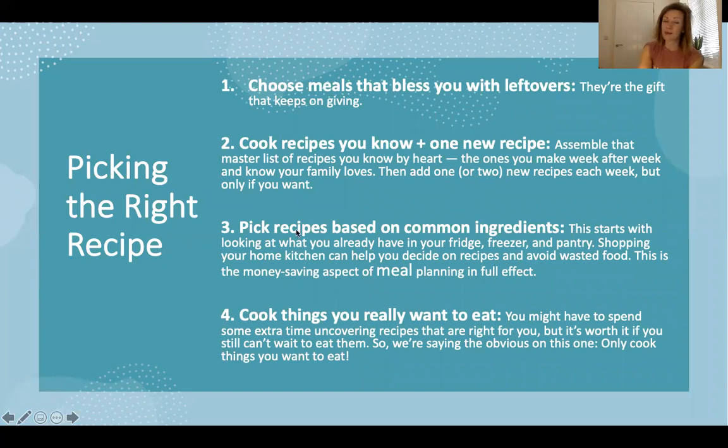The next one, number 3, pick recipes based on common ingredients. You will find when you go and look in your kitchen, which I urge you to do, to see what you have, you don't want to go and buy a whole new load of spices and condiments. You want to use what you have. So you're going to shop your home kitchen. We're going to shop first at home without going anywhere, working out what you have and seeing if you could actually do much of your weekly food plan from what you have in the house. This is a money saving aspect of meal planning.